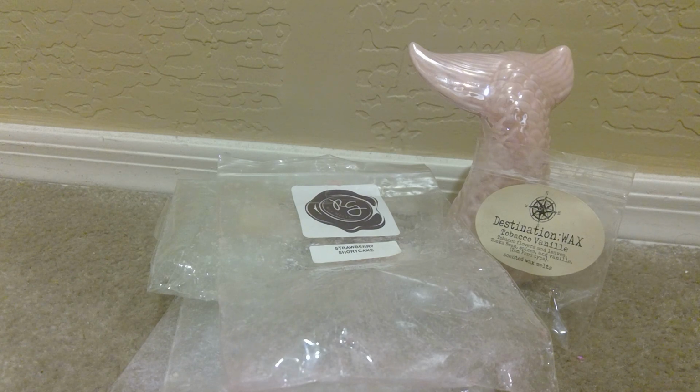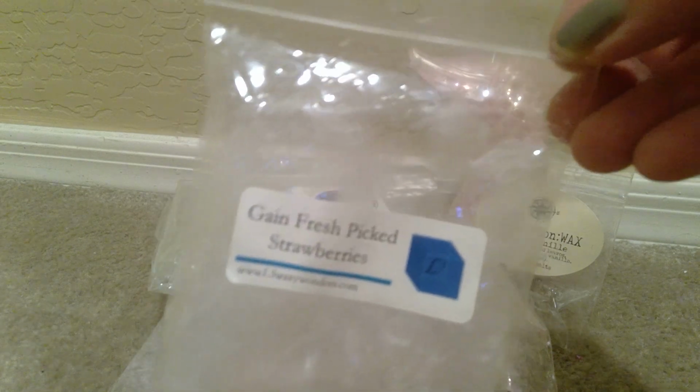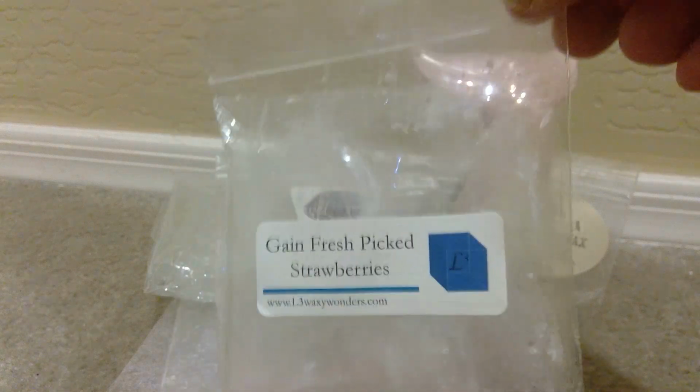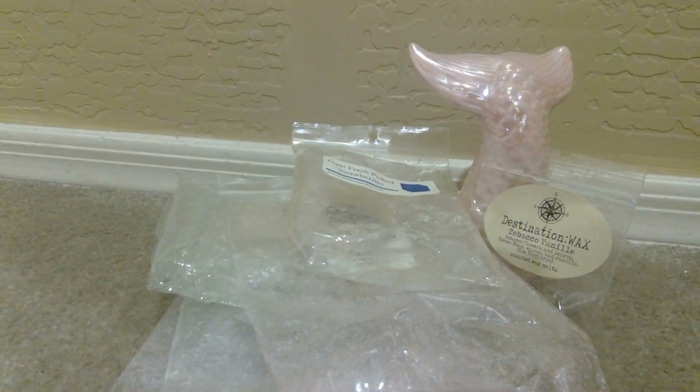I loved this. I think this had like 6 flowers or something. It was pretty substantial. Maybe there were 8 in here. But this was really, really good. Sometimes I love Gain laundry scents. Sometimes I don't. This mixed with the fresh picked strawberries was so fantastic. Really, really loved that.